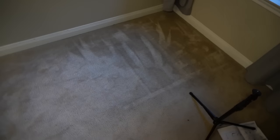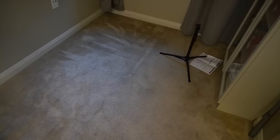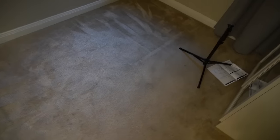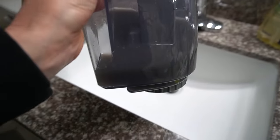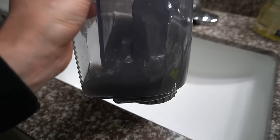All right, so I did a whole tank's worth, and I honestly think it looks a little better. So maybe another round and it'll be even better. Like, I see here there's some spots. But check out the gunk that came out of the carpet. Oh my gosh, that's so gross. Look at that nasty water.